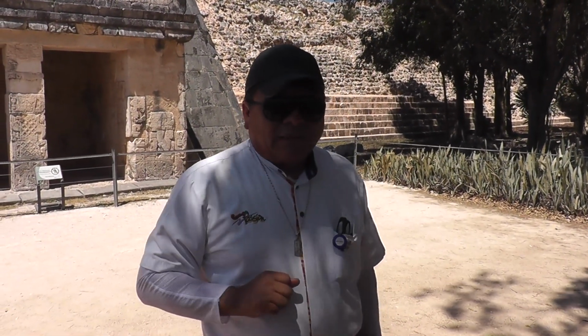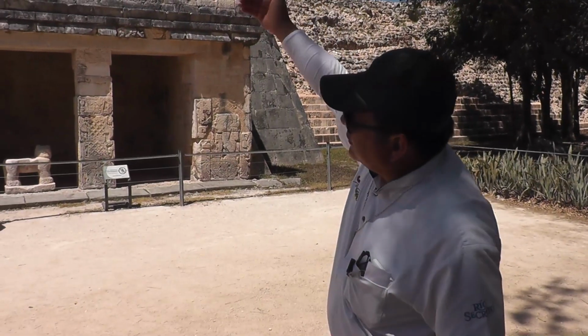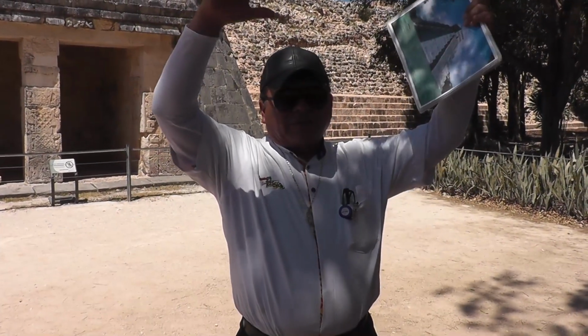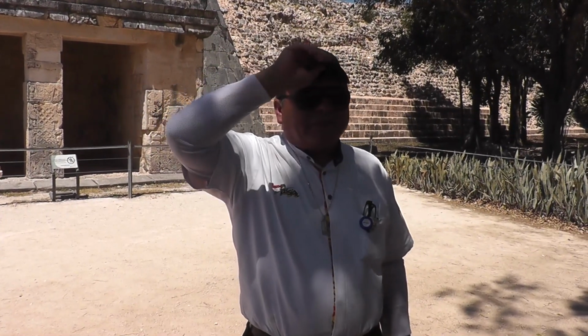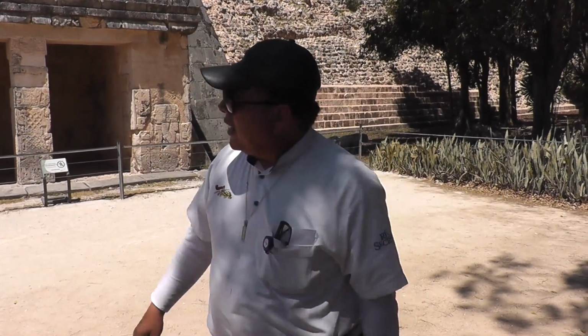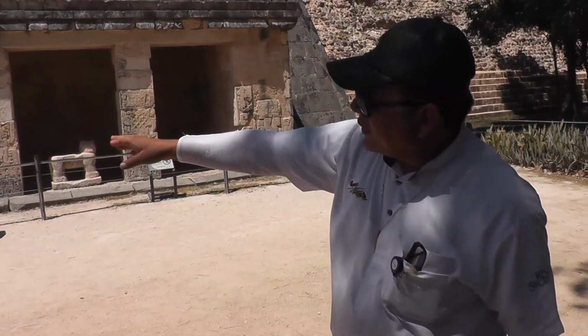Okay, amigos, on the other side is a beautiful entrance, with enormous pillars which represent snakes. It is the place where the royal family of Chichen Itza watched the game. All right, how did these people get up there? On the left side we had a staircase.